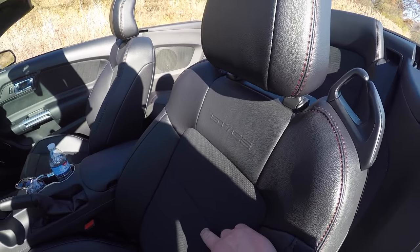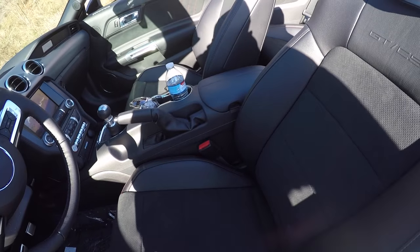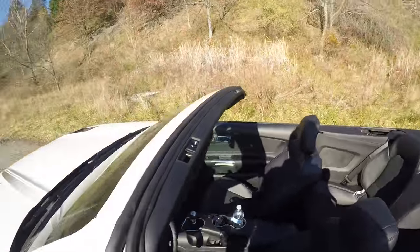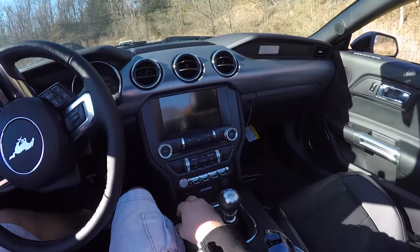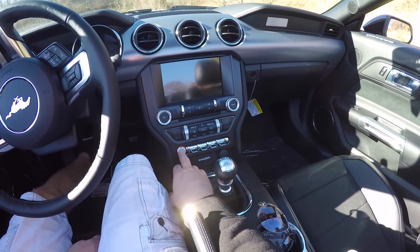GT California Special badging in the seats. We've got beautiful red contrast stitching, leather slash Alcantara interior for the front and the back. Push button start. 6-speed manual. Put the clutch down.